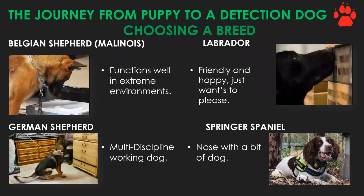So the 4 breeds that I've chosen, top left, the Belgian Shepherd. Just for interesting sake, there's 4 types of Belgian Shepherds, but we use the Malinois. So on the Malinois, there's lots of things that we can say. They function very well in extreme environments, in the low veld or in the bush where it's extremely hot. They tend to work without any problem in the heat.